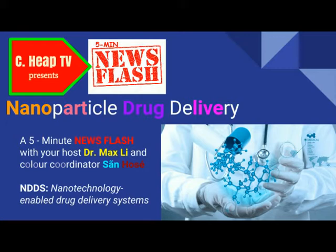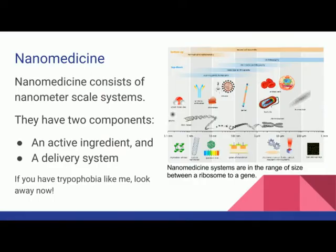Nanotechnology is the manipulation of matter on the scale of nanometers, a length 100,000 times less than the width of a human hair. NDDS are generally between 10 and 1,000 nanometers long. They are formed by two components, an active ingredient and a delivery system. The active ingredient has effects on living matter. Meanwhile, the delivery system contains the active ingredient and manages when and where to release the ingredient.